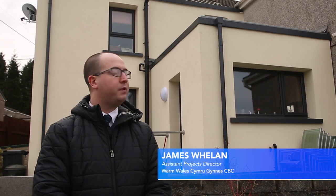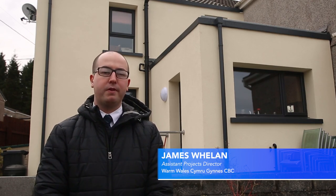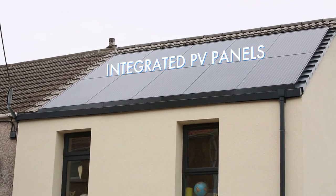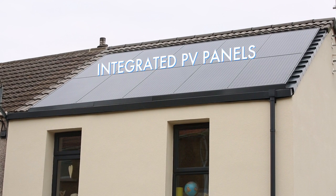A key driver of ours for the Solcer project was to ensure a fully integrated approach was achieved, utilising best practice where possible and pulling away from the traditional one-size-fits-all approach to retrofit.